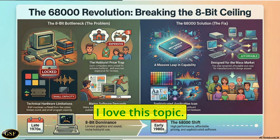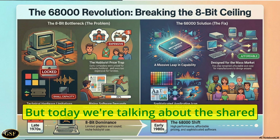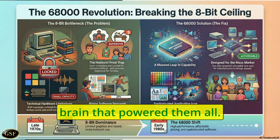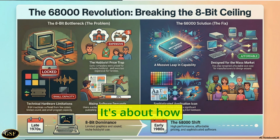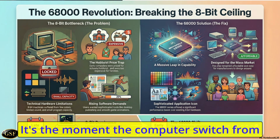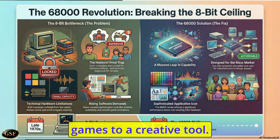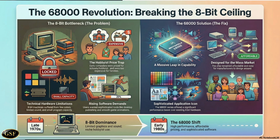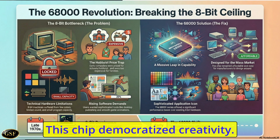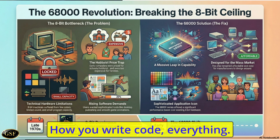I love this topic. We usually talk about companies, Apple, Sega, Atari, but today we're talking about the shared brain that powered them all. This isn't just about a processor. It's about how workstation power finally came home. It really is. It's the moment the computer switched from being a passive device for consuming simple games to a creative tool. This chip democratized creativity. It changed how we make music, how we publish things. How we write code, everything.